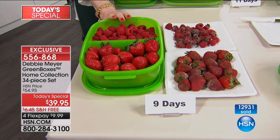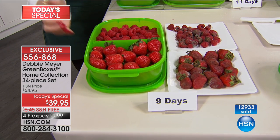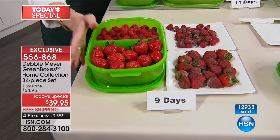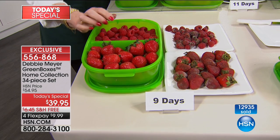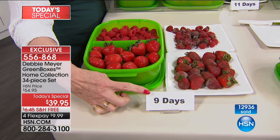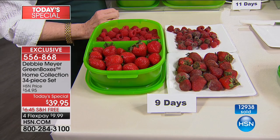How does it happen? It happens because my boxes are made with my proprietary formula. It's a formula of natural ingredients that are part of the construction of these boxes. They create a beneficial storage environment within those boxes that allows these things to last longer. Independent laboratory testing, and when you see these numbers, that's the days that an independent laboratory tested you can expect to achieve by storing things in my green boxes.